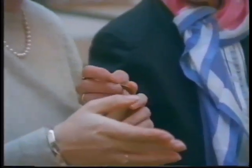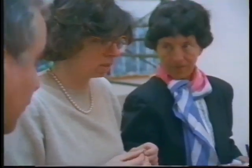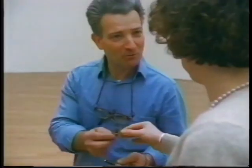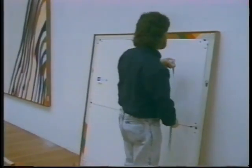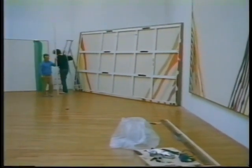There is one last point of discussion between the workers and Lucia Mattino. What kind of hardware should be used to hang these heavy paintings? It is a point that never quite gets resolved. There were about 5 different ways of hanging, and I think all 5 of them will be used in this show.